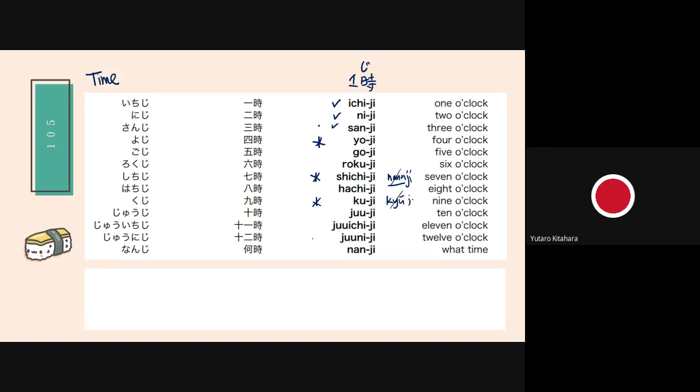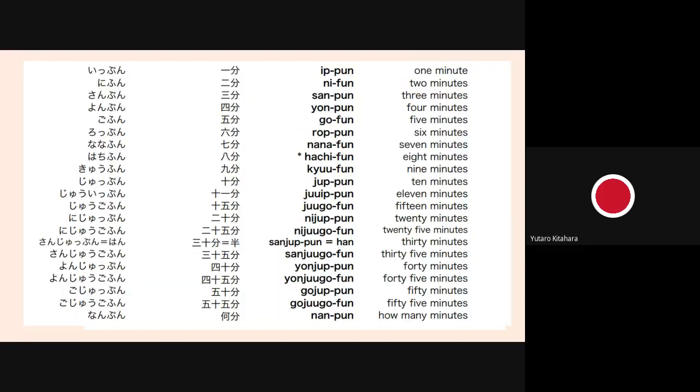Juji, Juichiji, Juniji. Nanji is what time? A very popular question is Ima nanji desu ka? What is ima first? Now. Okay, so now what time? Literally, 现在几点? Ima nanji desu ka? Later I'll ask you all that question. Of course, you don't want to know only o'clock, right? You need to know the minutes as well. Let's look at minutes. Hyakugo page, I think page 105. Correct me if I'm wrong. Yeah, 105. We'll touch on this again next lesson.